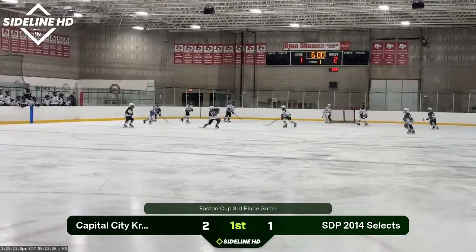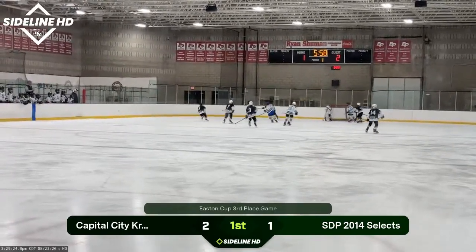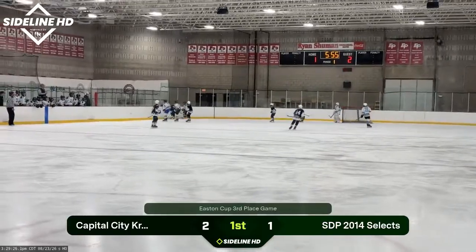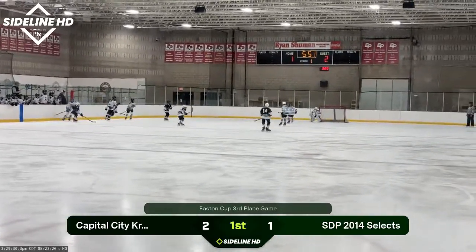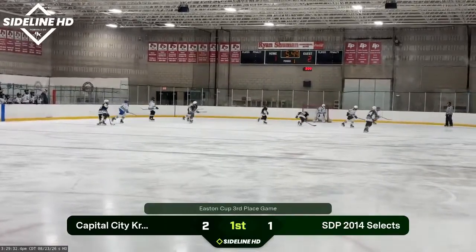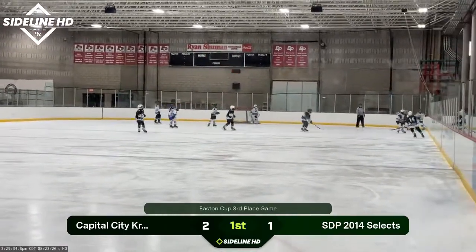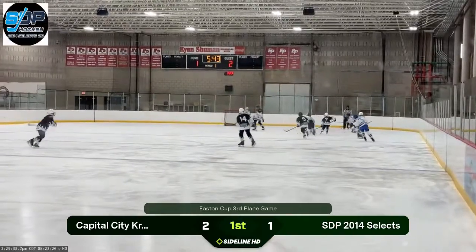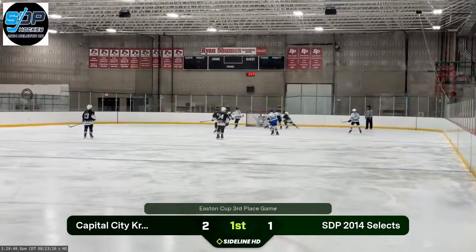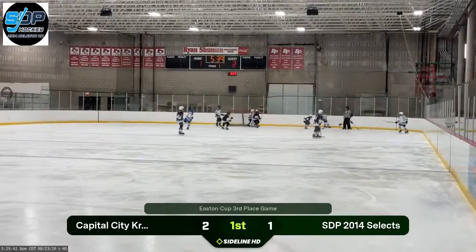with a pad save. Now another shot from the point, another pad save by Severson. This one kicked over to the left half wall. Another soft shot from the point, easily handled by Severson. That one goes over to the right wall. But SDP is pinned in their own zone and needs to make a play and get out.